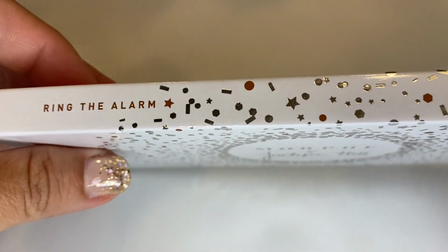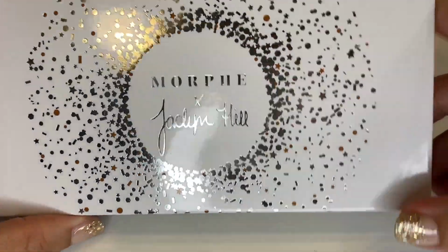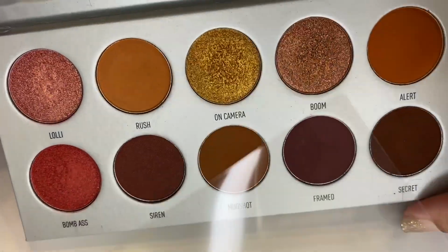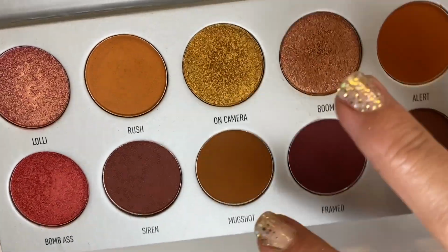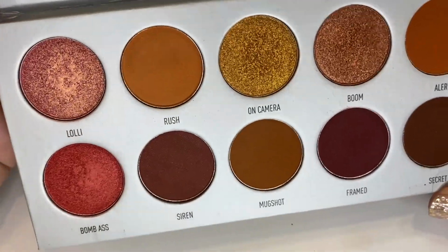And then last up, I have Ring the Alarm. My mom actually got me this for Christmas because I specifically asked her for it. She's like, okay, if you want makeup, you have to tell me what you want because I don't know what you have and I don't know what to get you. So I definitely wanted this one because it has more of that fiery kind of tone, obviously Ring the Alarm. But I love shades like this.